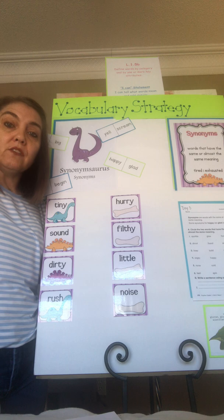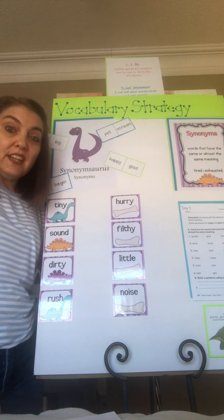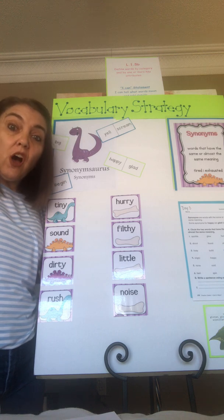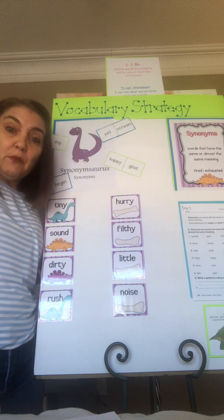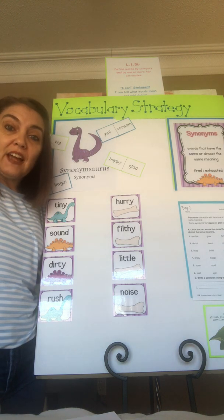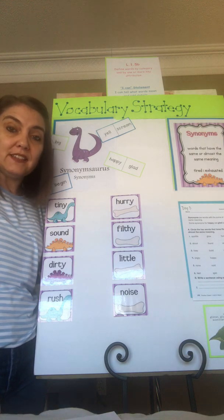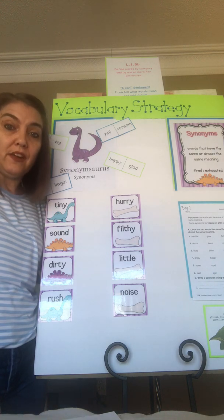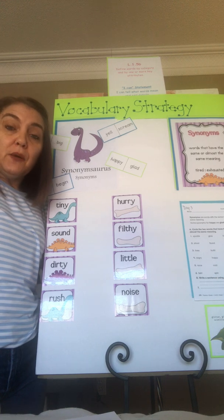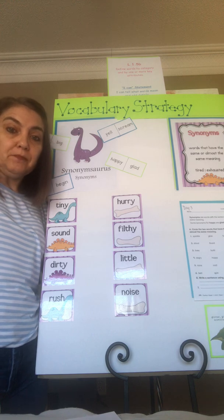And here's something else. When we use these synonyms in our sentences, it just makes our sentences sound a lot better. Sometimes we think, oh, that sentence is kind of boring. But if I can add a synonym to it, it makes that sentence sound just a little bit better. And that's what we want to make sure that our writing sounds like, especially when we're getting ready for second grade.